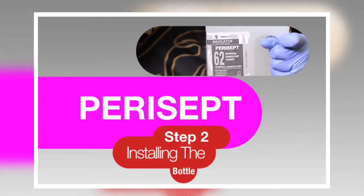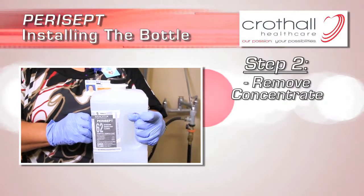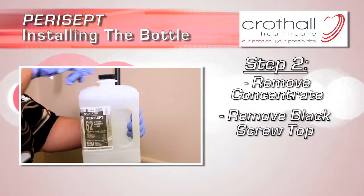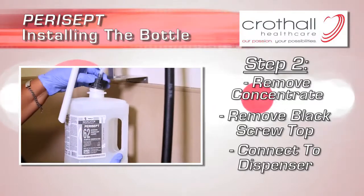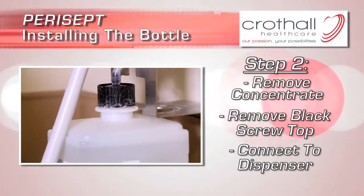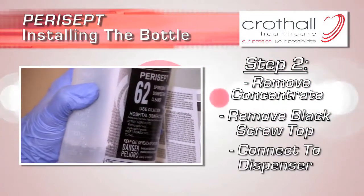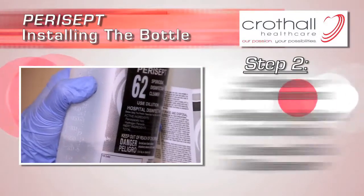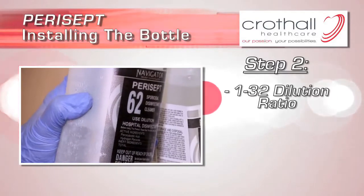Step 2. Installing the bottle. Carefully remove 2-liter concentrate from carton. Remove black screw top from the 2-liter concentrate and connect the 2-liter by screwing black cap from dispenser onto bottle and slide into bracket. This will help ensure you have a tight seal and will prevent any leaking or overspray. Once connected to the chemical dilution system, Pericept is diluted to a 1:32 dilution ratio.